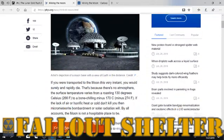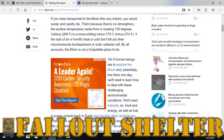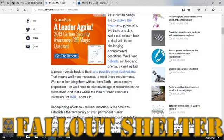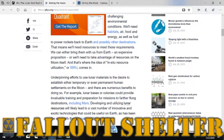It starts out about what would happen if you were transported to the moon, about the temperatures and how uninhabitable it is, and how then it tells you if we are to explore the moon, we'll have to deal with these challenging conditions. We'll have to have habitats, air, food, energy, and as well, fuel to power rockets back to Earth, which we'll get to in a minute.